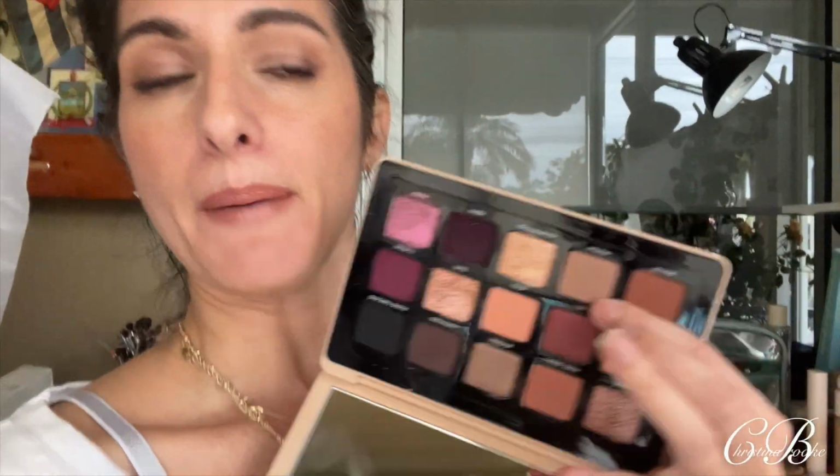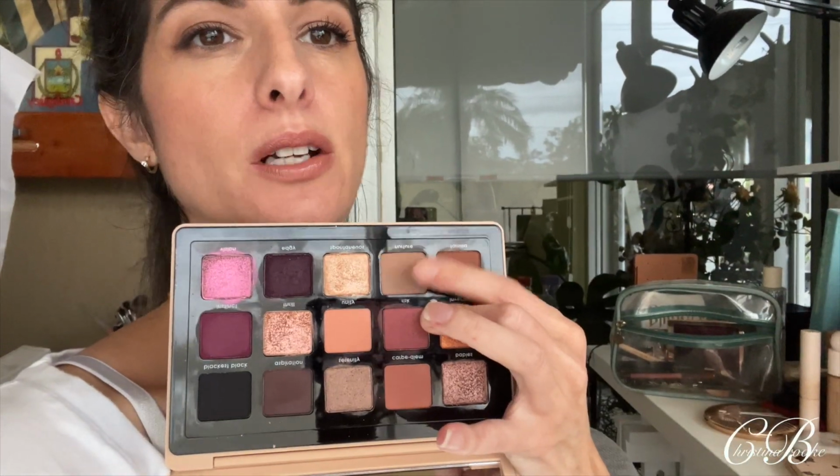Man mowing the lawn. So what I did is I grabbed this color right here at the end, this one right here, the kind of cool tone brown, and I smoked out the outer edge. You can hardly see it on camera, but in person you could see it.